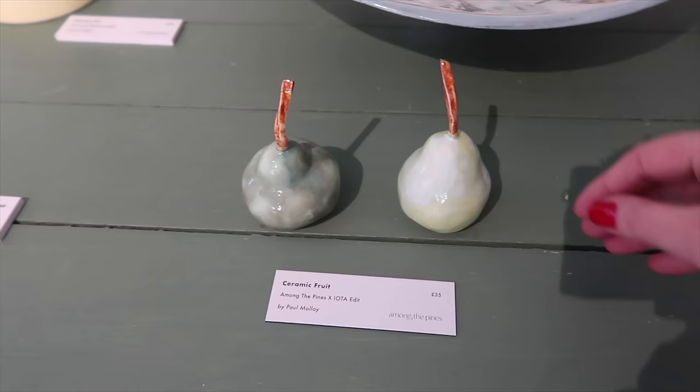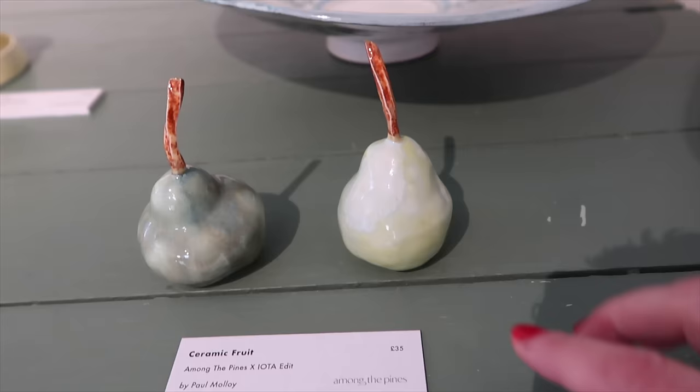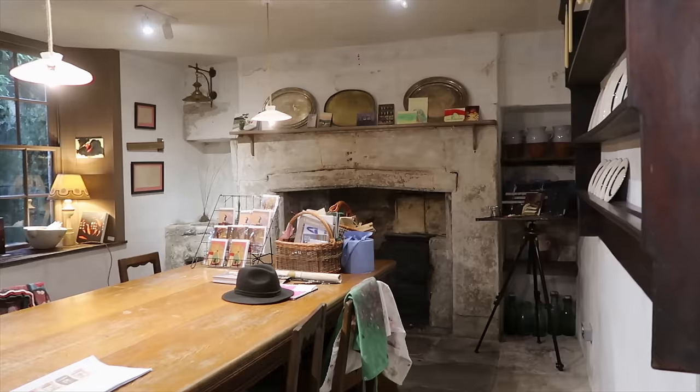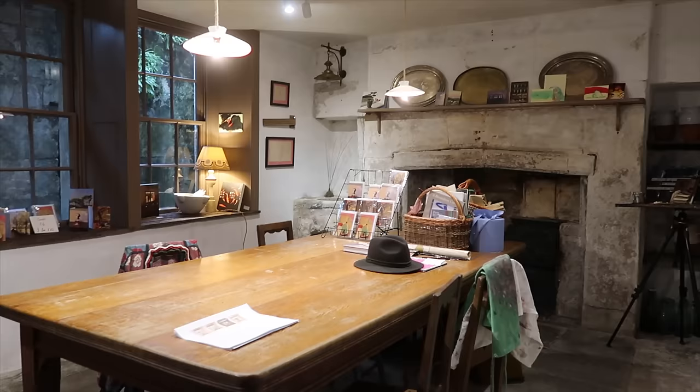I somehow fell in love with these ceramic fruits, and I think we're going to get one pair. Guys, just to let you know, this shop is absolutely, I know I keep saying it all the time, but it's absolutely stunning and so special.